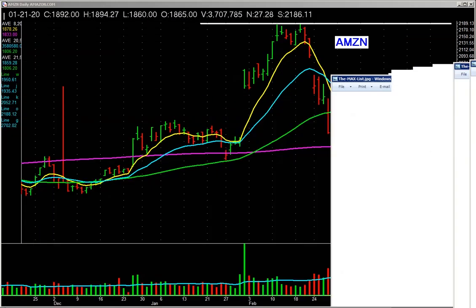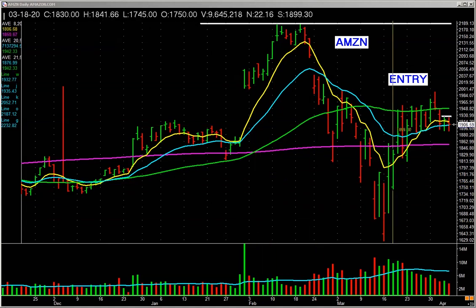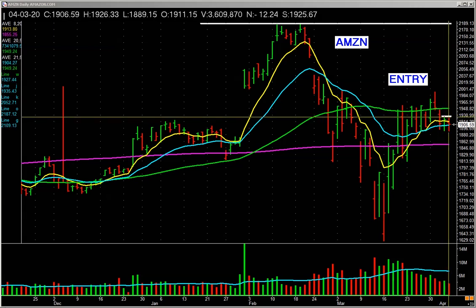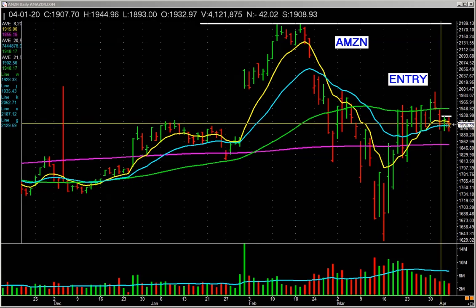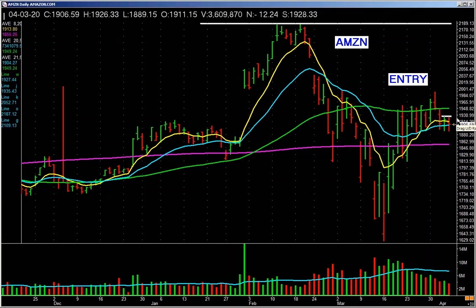So now let's take a look at this. We're looking right here at Amazon. And you can see this nice little shelf here. You've got to put it in context. When this was doing this, the market was pretty sloppy. But this was constructive right here. You have 2 days of tops right here. And I told the VIPs, if it starts to take out this line, we're going to buy some.